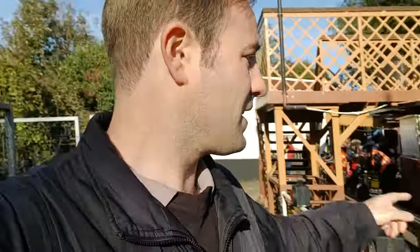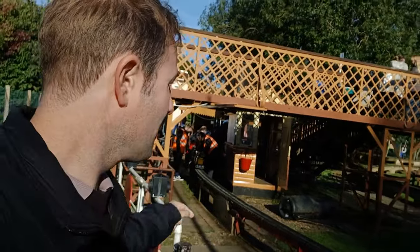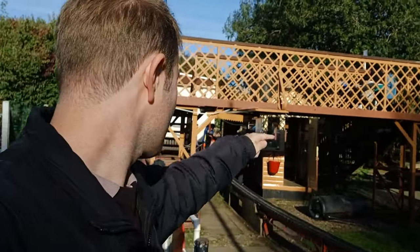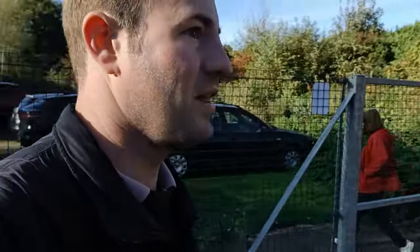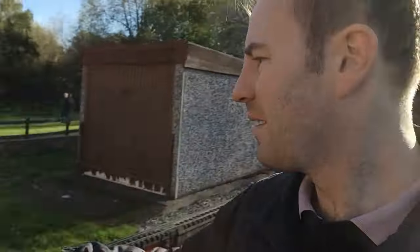As I said, there's this footbridge here. It looks like what happens is you've got to go over the footbridge, get tickets, come back down, and then you get on the train just down there. So let's go over the footbridge, we'll have a look. There also appears to be, I don't know if it's running today, a ground level track. So we've got a racetrack, I think 3.5 inch and 5 inch gauge railway.